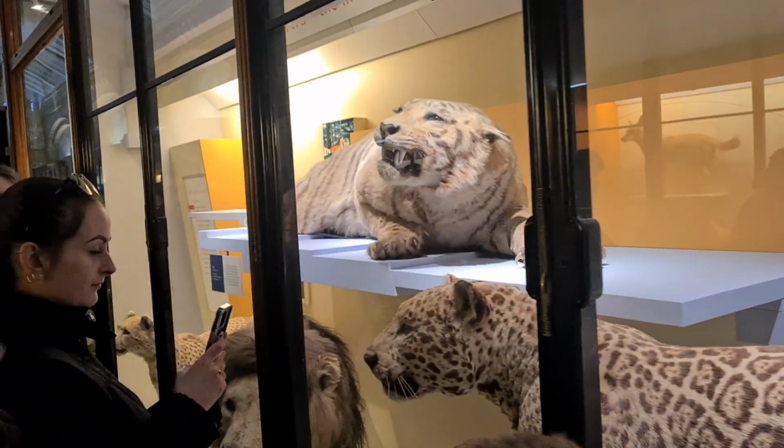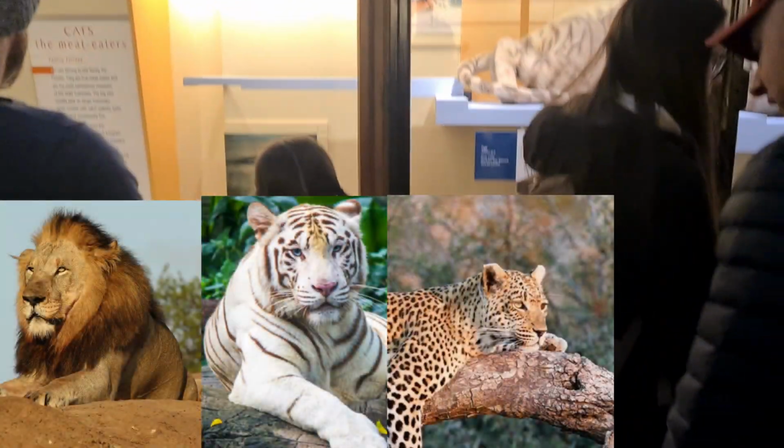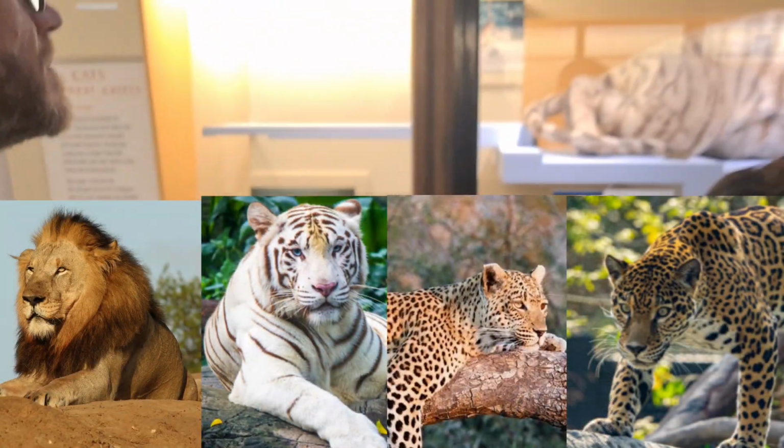Next to the canines were my cousin Gopi's favourite type of mammals, that is the big cats. Big cats like lions, tigers, leopards, and jaguars are apex predators, meaning they're at the top of the food chain and play a key role in controlling prey populations and maintaining ecosystem balance.